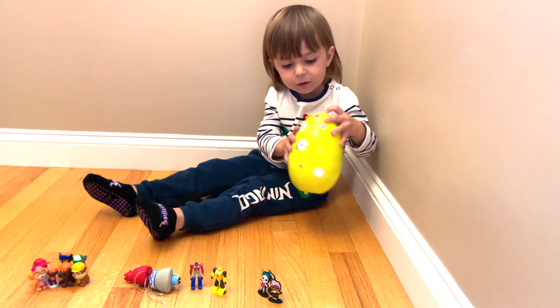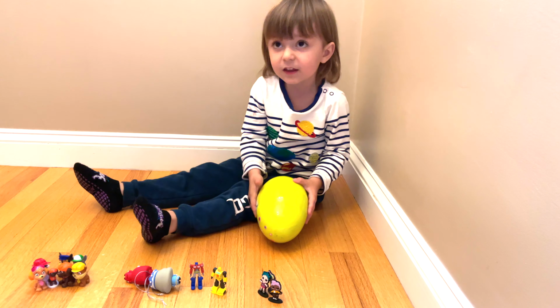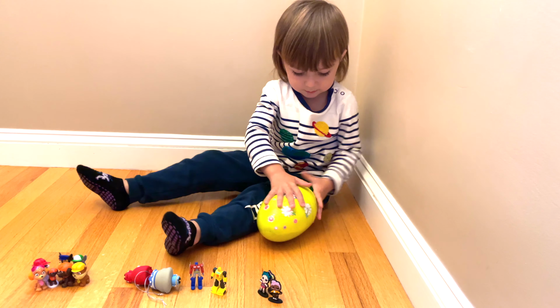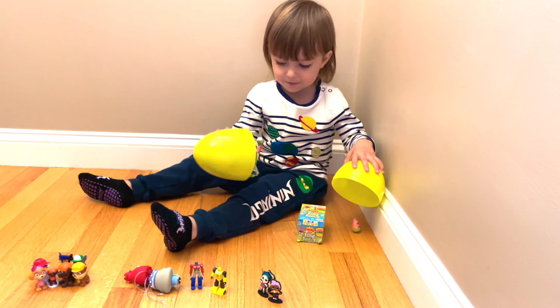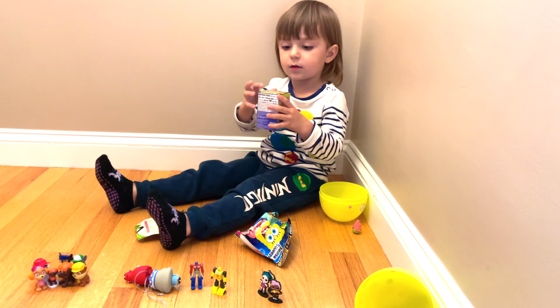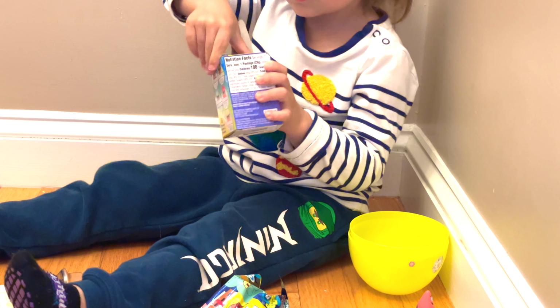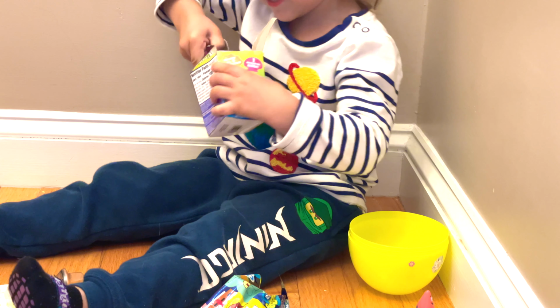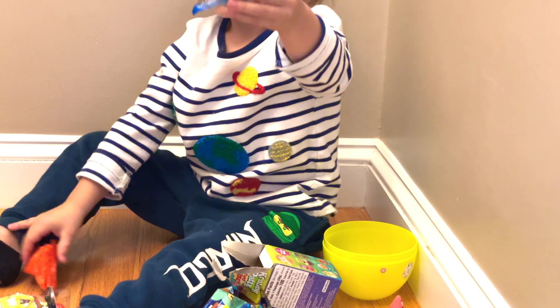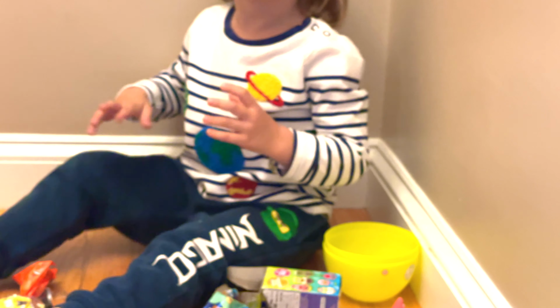All right, let's see. We don't have a lot. We don't have a lot? Okay, that's fine. Let's open it. What do you have? Let's open this first. Whoa, is that a blue Krabby Patty? Whoa, this is a gummy candy. Would you like to try it? Should I open it? All right.